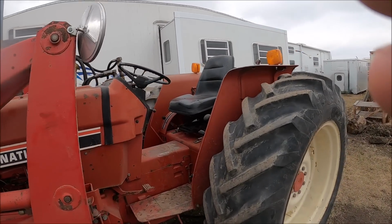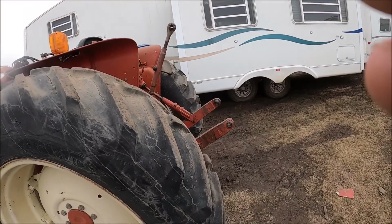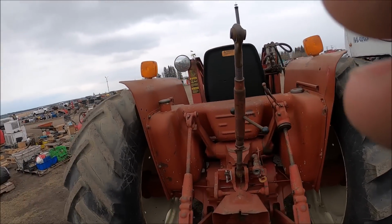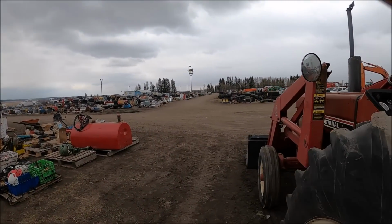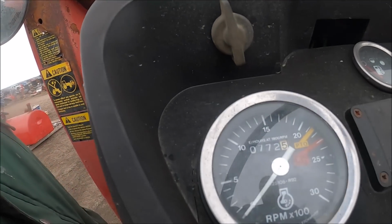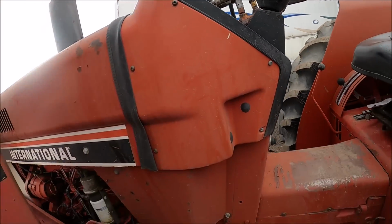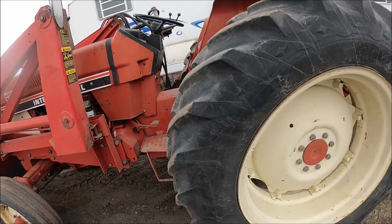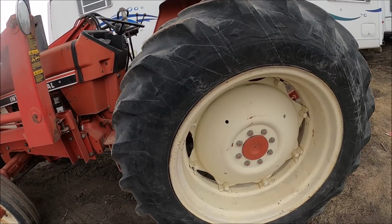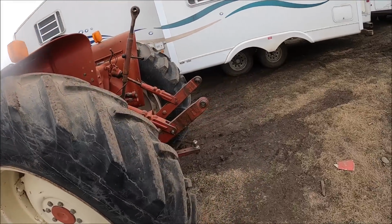This is a nice little tractor. For these 16.9-34s, 3-point hitch. Shows 772.5 hours. I don't know if that's right. Hard to say. Oh, Goodyear tires, that could be right. This could be the right hours, because these Goodyear tires look original to me.